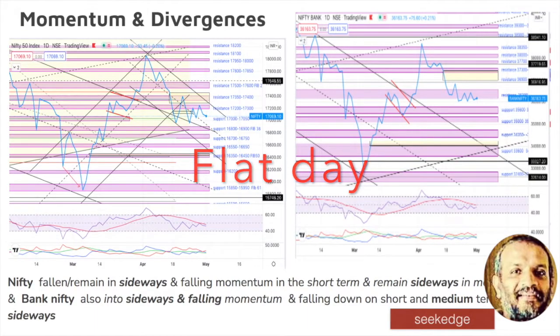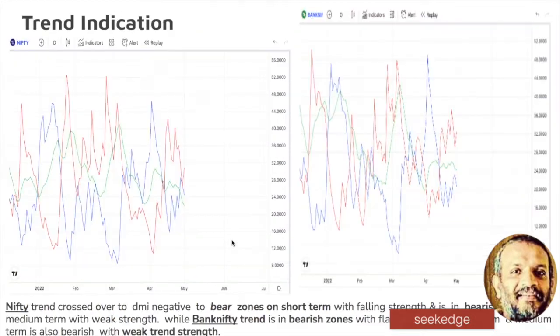Now let's get to the momentum and the divergence after having seen the price and support resistance levels, right? So momentum is sideways. Clear consolidation is happening. Zigzag moves in the sideways zone between 60 and 40 is what is happening. Both indices. Medium term also is sideways, right? And the momentum is falling basically, and then rising up, then falling. So pure consolidation of the momentum, no divergence seen as of now.